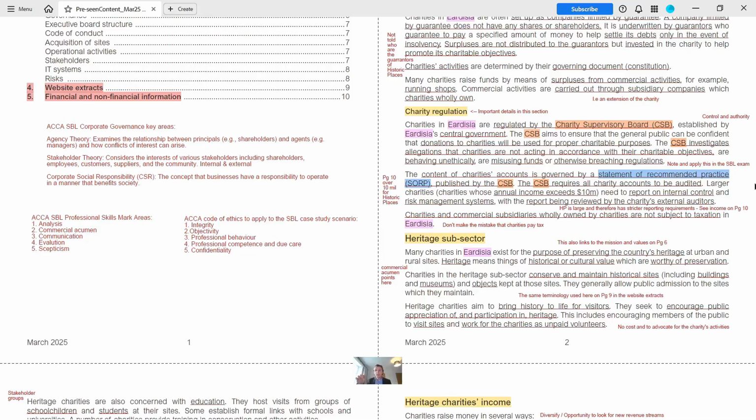And the key bits for your notes: they need to report on internal control and risk management systems, with the report being reviewed by the charity's external auditors. So key things for your notes: internal controls, risk management systems. I'll link it back to the CSB and the statement of recommended practice. Charities and commercial subsidiaries wholly owned by charities are not subject to taxation in Edisia. That's just to make sure you don't make any mistake, that they're not going to have to pay any corporation tax.